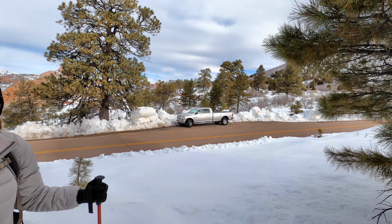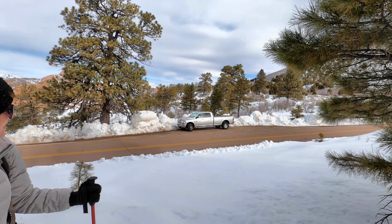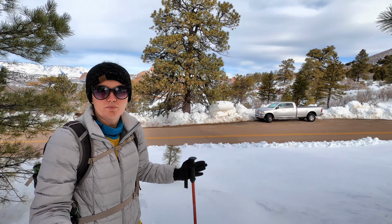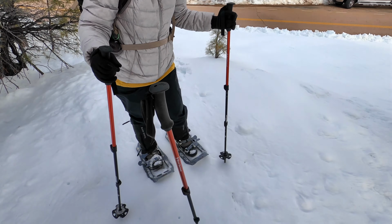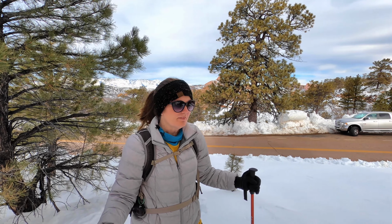We found a spot to ditch the truck off the side of the road since the trailhead hadn't been plowed yet. Not only had it not been plowed, but all the snow from the road was plowed in front of it, so there was no getting in there. So we got suited up, and off we go.